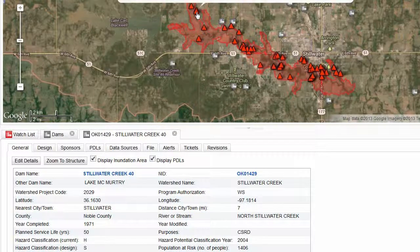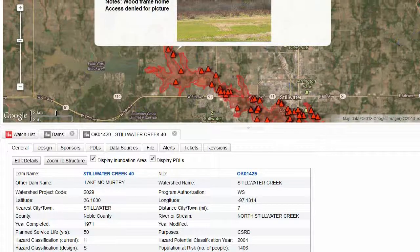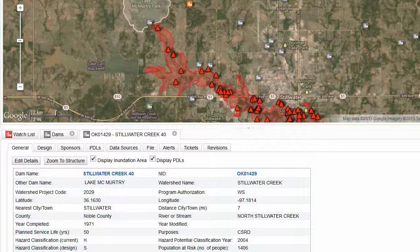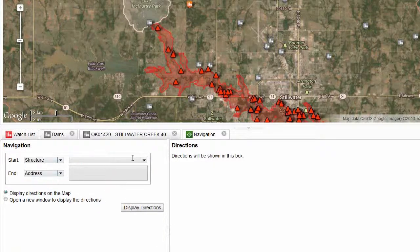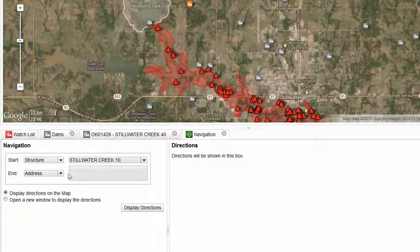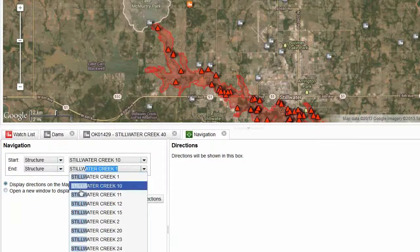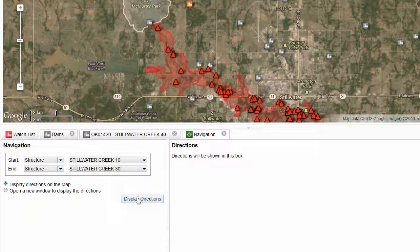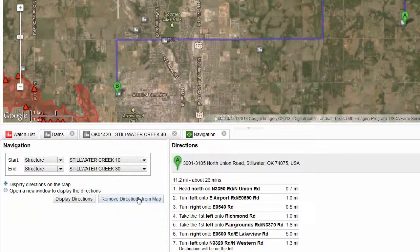One other piece, and we're getting close to our 10 minutes here, but one other piece I'd like to show you, and I think we'll just describe it instead of going through it, is a navigation piece. If you have help during an event and inspections, or you have new employees, you can go to the navigation event and put in your address and your structure, and it'll give you turn-by-turn directions on how to get to the next dam. That is especially helpful for new employees or people that are coming in to assist. Once you get to one dam and you're going to the next, you can simply put in the next one and it'll show the location on the map, as well as give you turn-by-turn directions.